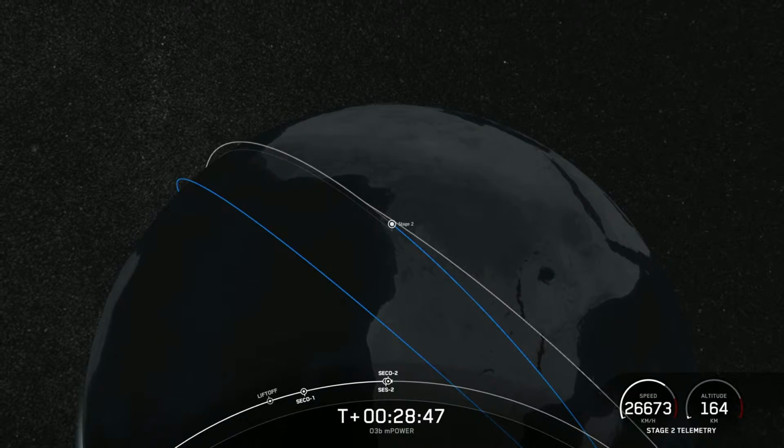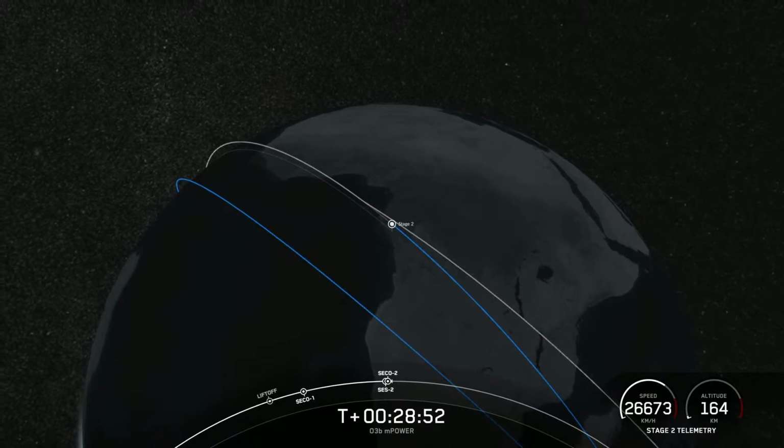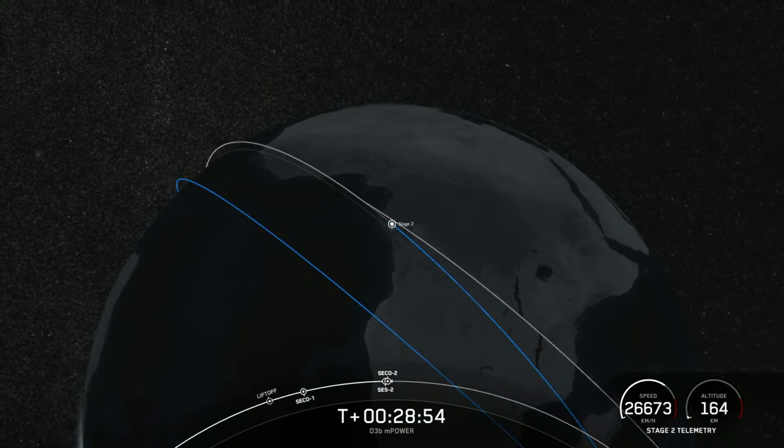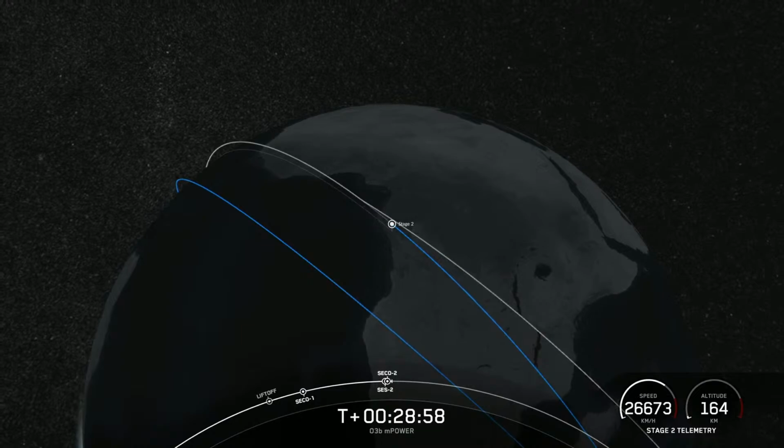So we'll have an update for you then on the performance of the second burn. In the meantime, we're going to leave you with some more views from space. We do have additional ground stations, as well as some space jams, so we'll see you back then.